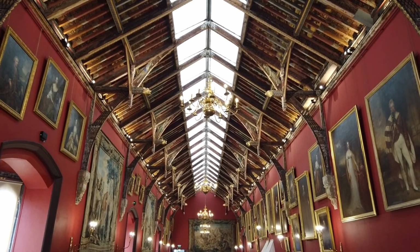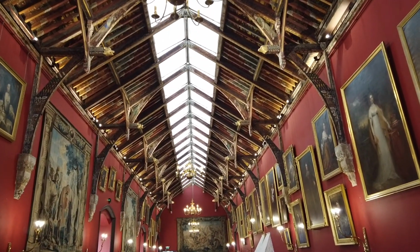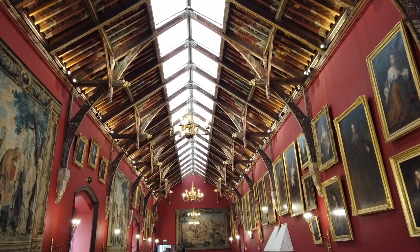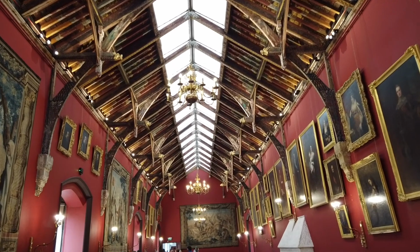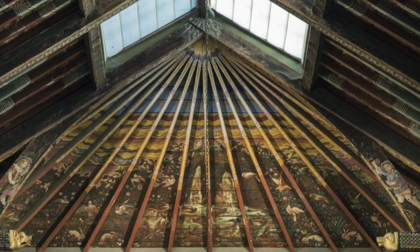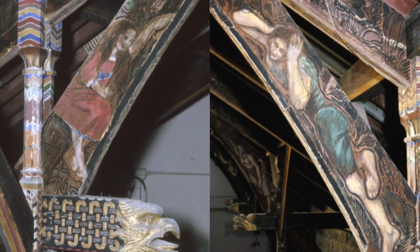Now we find ourselves in the picture gallery, which was built during the early 19th century and was constructed on earlier foundations. The pitched roof was put in place of the leaking flat one in the 1860s. If you look closely, you'll see every square inch of the ceiling is decorated with beautiful paintings and wood carvings.